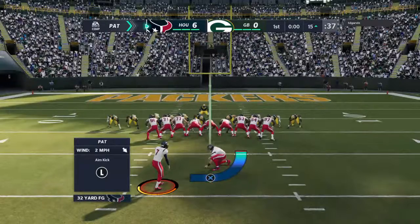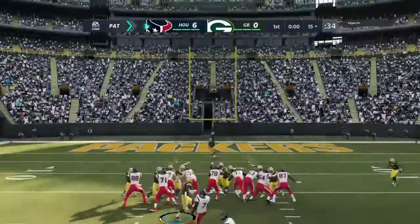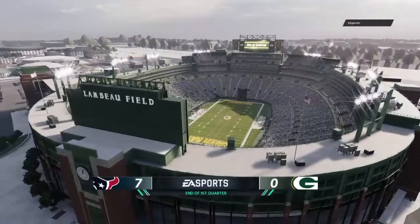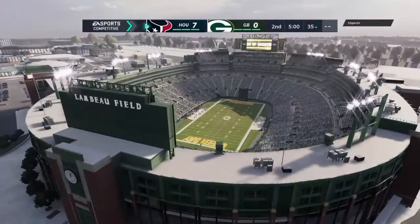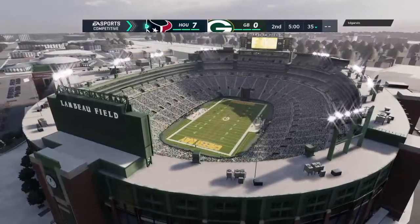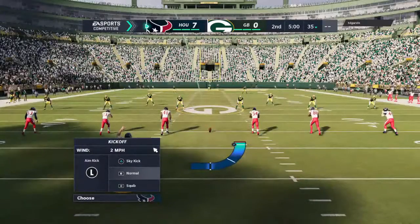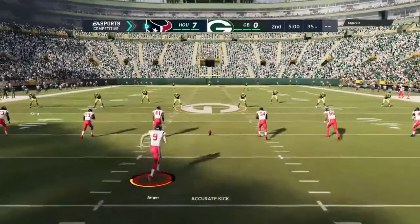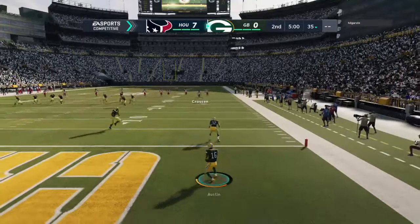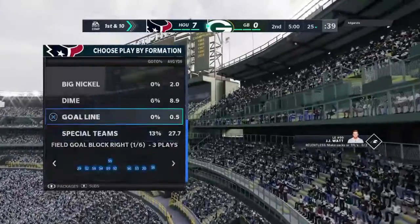Kaimi Fairbairn on for the extra point. And the Texans take a 7-0 lead. After one, 7-0 on EA Sports. The kickoff team on the field now as they will send this one away. This taken in about 4 yards deep. And this will not be brought out. It's a touchback.